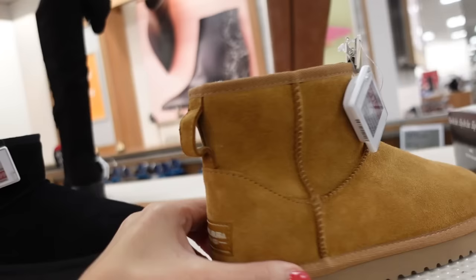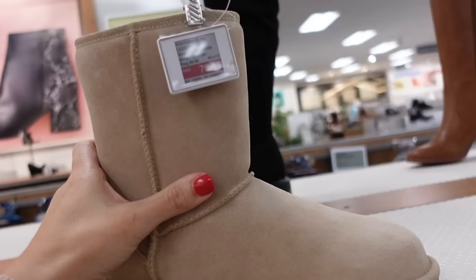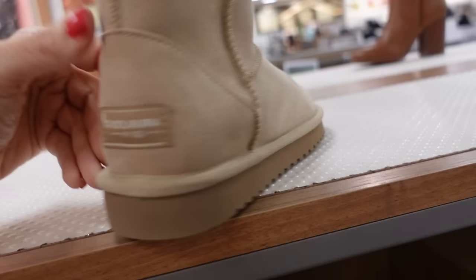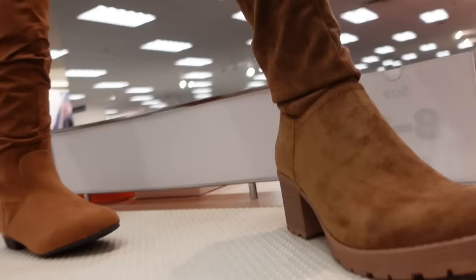The mini boots are $74.99. And then they also have them in the black. Also the Cullaborough by UGG. They have this short style for $79.99. Little button styles $89.99.